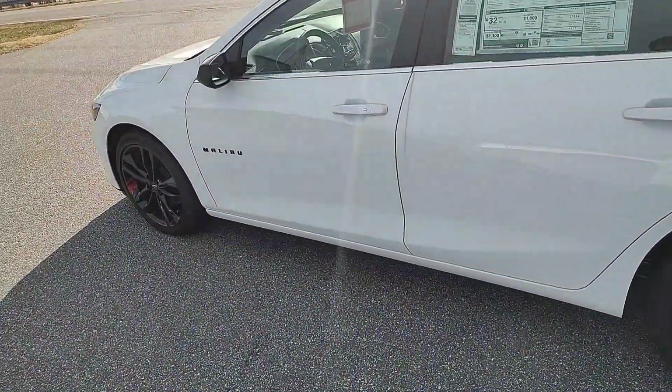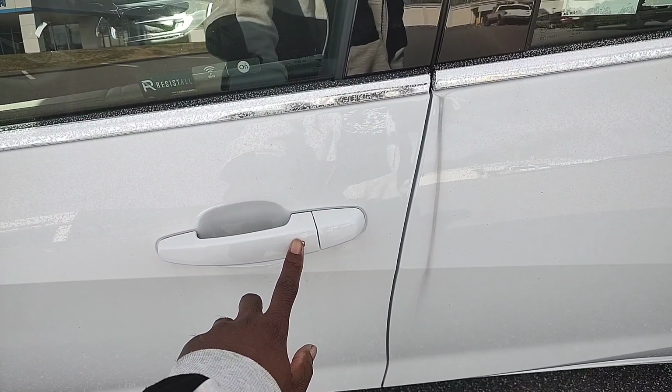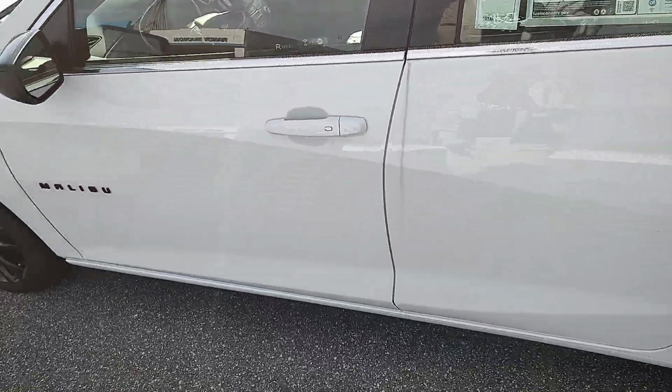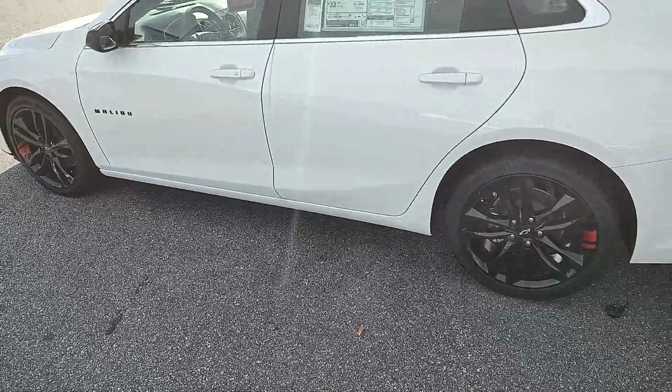And also this button here, when you got your key fob on you, and you press that button, it'll unlock everything. You can open up the door. Awesome, man.